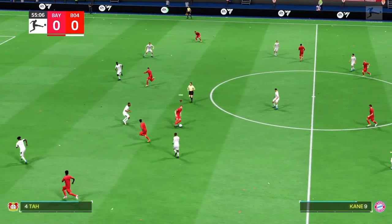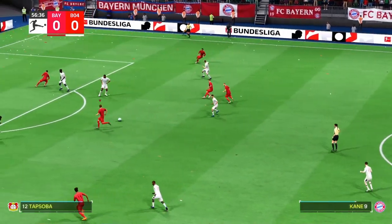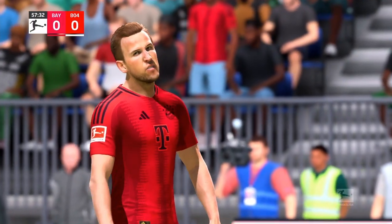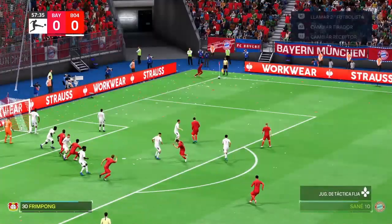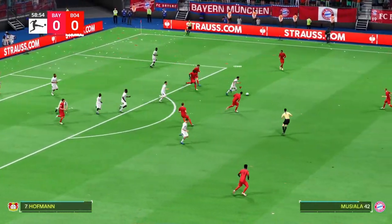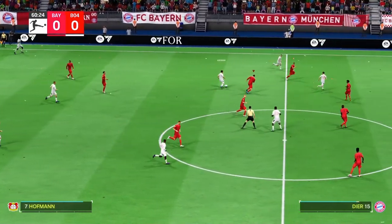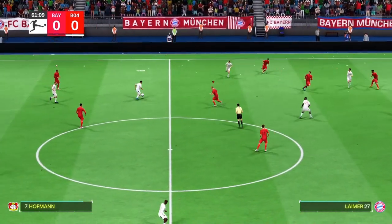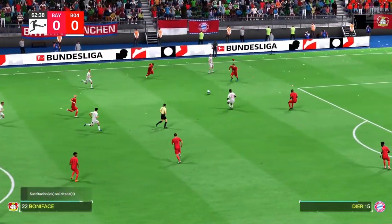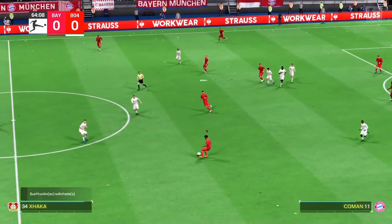Kingsley Coman. Now with Kimmich. Kane. Well, not the easiest of saves, but you'd expect him to probably stop that. An opportunity for Bayern to get ahead now with the corner. Grimaldo. A lot of room for them here. But that's where any chance of anything developing disappears.